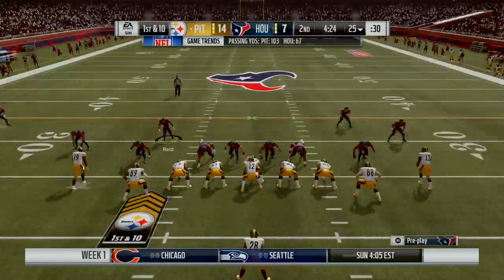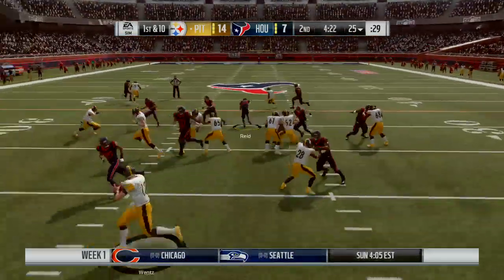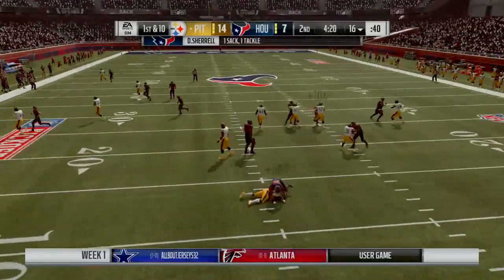I mean, this is the way you practice it. This is the way you rehearse it. But right now, the play calling, they're locked in. Rush coming, and he's taken down.